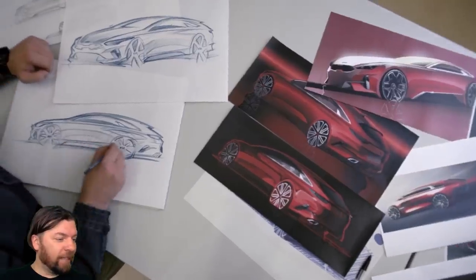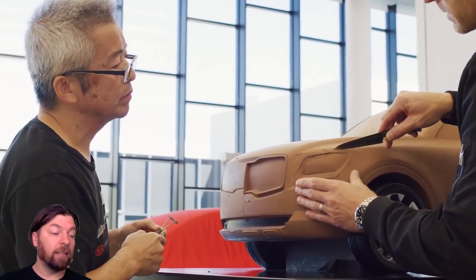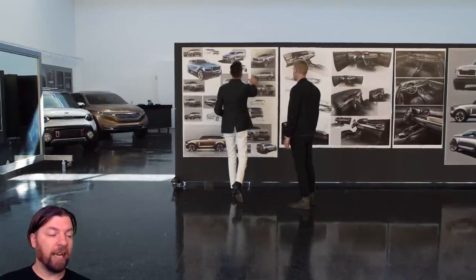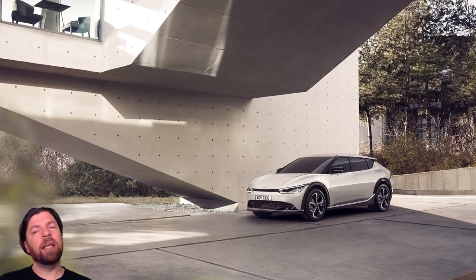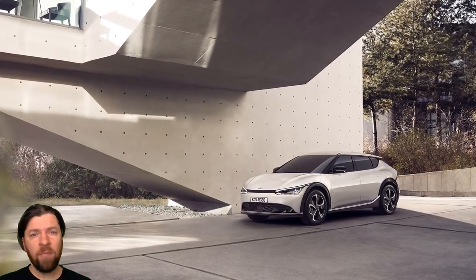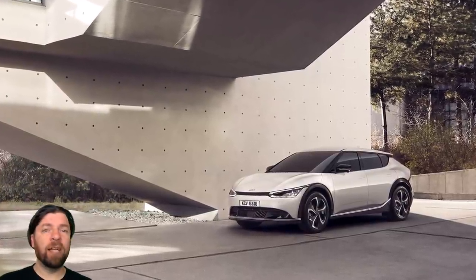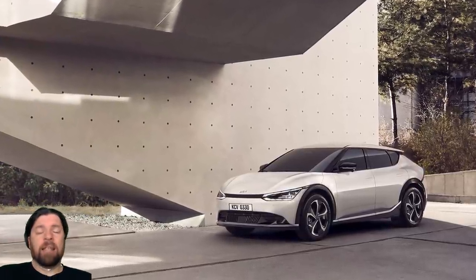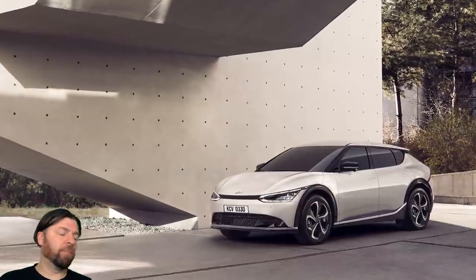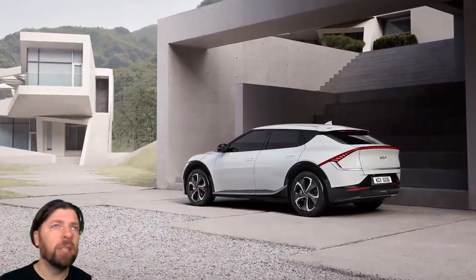Okay, EV6 exterior design is characterized by high-tech details, with a modern and spacious interior design made possible by Kia's first dedicated EV platform, E-GMP. So I'm going to read all this blurb rather than you reading it or me putting it on the screen. I'm going to read it as you watch the images and video snippets. Saves time for everybody. Saves me. Okay, so here we go. I'll do it in my best voiceover voice.